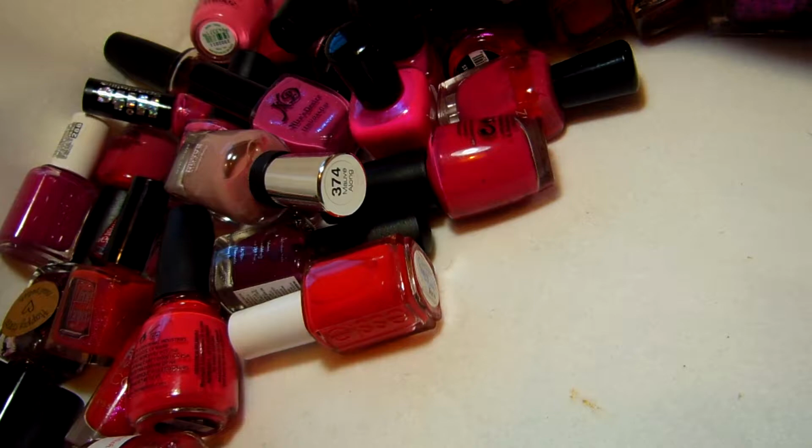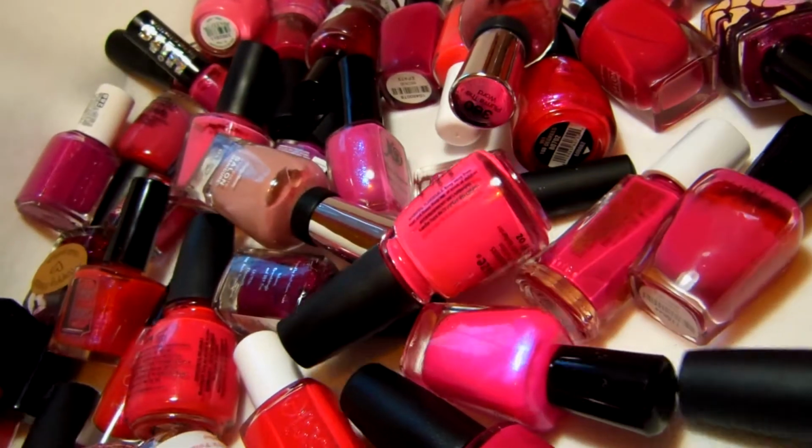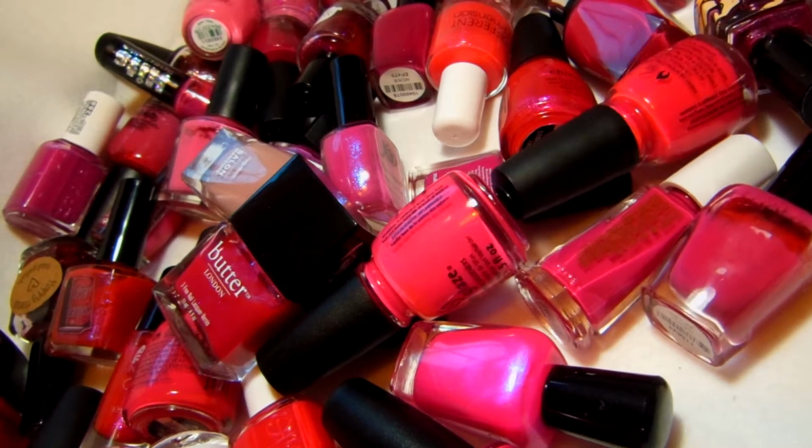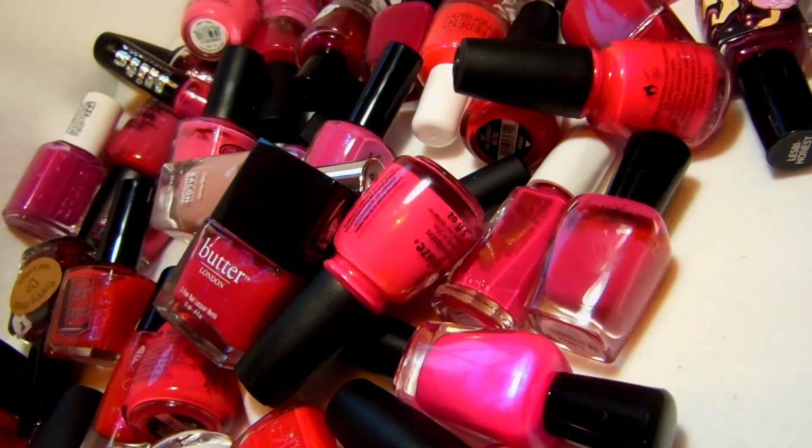So that then leaves us with all of these pinks. And I'm going to confess something to you here. I am a secret pink polish lover.